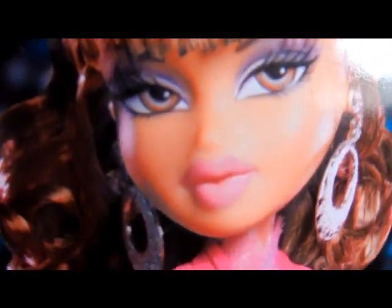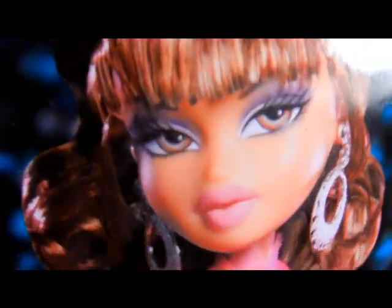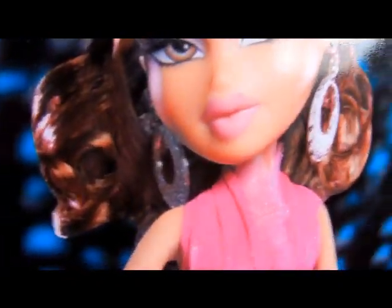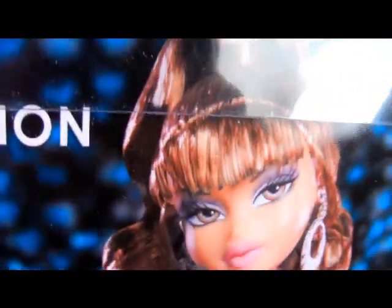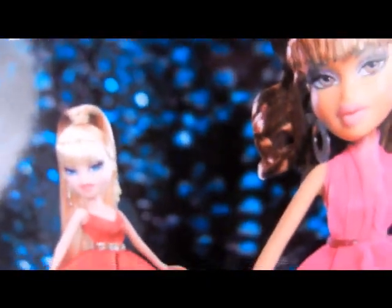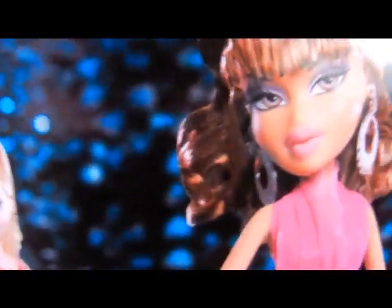And she looks super pretty. I really like the face on her prototype. I don't know, it just looks like the coloring's a little different, but she's mostly the same. Even her earrings are exactly the same, which is great. And other than that, the only difference is Yasmin, and that the ribbons on the front are pink instead of red, but you'll see that when I start talking about the dolls.